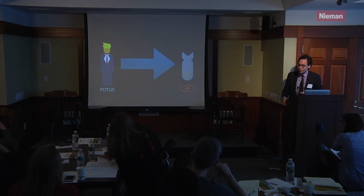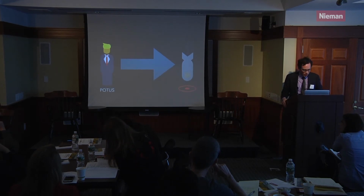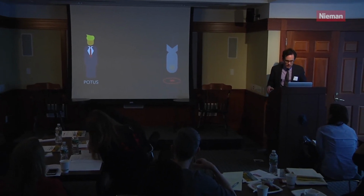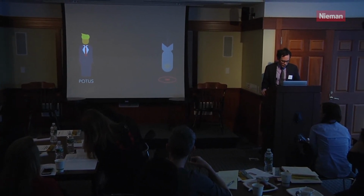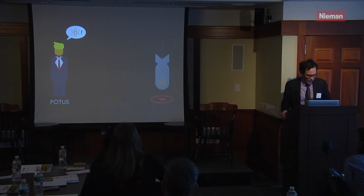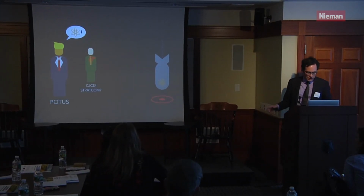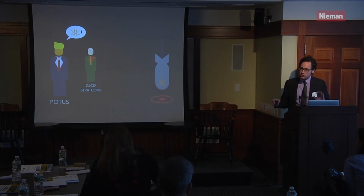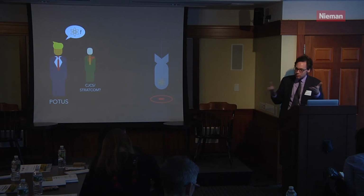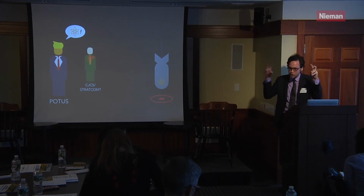So how do we imagine this order propagates? How do we fill in the arrow? We remove the arrow. If we follow this to a T, it looks something like this. The president decides, for whatever reason, that he wants a bomb to go off, right? Next, according to this thing, it goes to the chairman of the Joint Chiefs of Staff, which is not necessarily a person. I mean, it is a person, but it could be an organization. It could be routing it through the chairman, the office of the chairman.